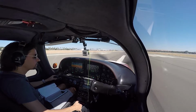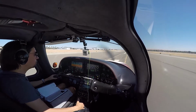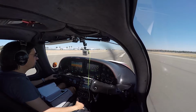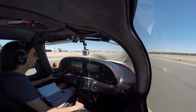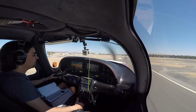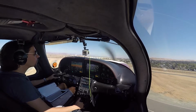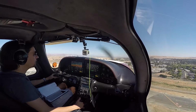All right, let's go. A lot of right rudder. Power coming in. A lot of right rudder here. Full power, and engine's in the green. Everything is green and airspeed is alive. And 75 in rotation. Airspeed is good. Engine seems good. Landing gear up. Traffic. Nice and smooth, and we'll go VY.